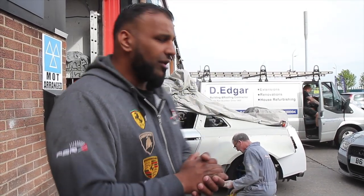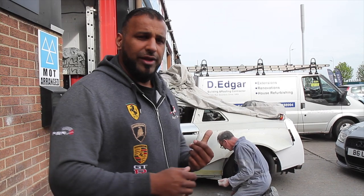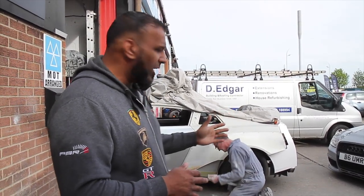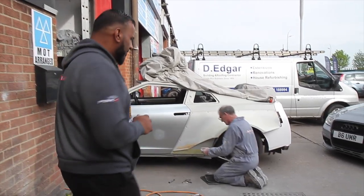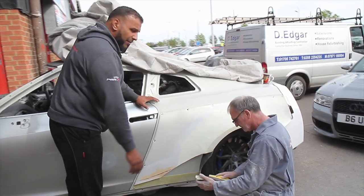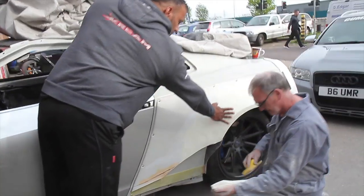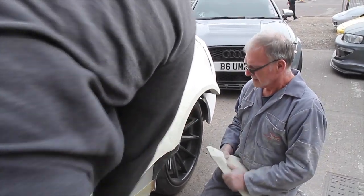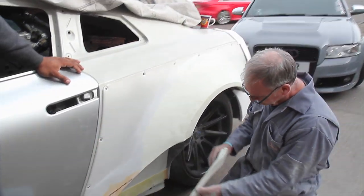All right, so you can see the new rear arch is back on the car again. Dave's just going around checking all the gaps and measuring everything, making sure it's right. You come over, you can see how much wider the arch actually is now. It's gone from about there to there. There's a difference.